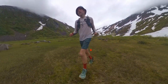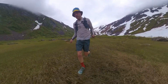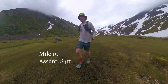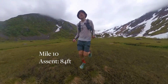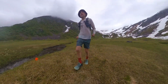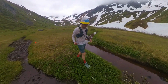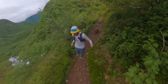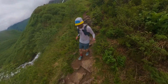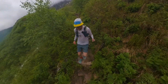Ooh, this is sloppy. Yeah, I want to just run on a trail. That would feel better. But past 10 miles and we'll be on the Granite Creek Trail momentarily. So that is pretty great. Just coming down out of Granite Basin now, past the waterfall.